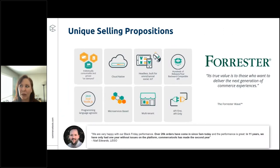There are many things about the nature of our offering and the fact that we are MACH-based, which delivers all these different types of value to our customers. And not only are our customers raising their hand and saying that there's value here, industry analysts such as Forrester, Gartner, and IDC are also very supportive of the value our approach brings to market. Some of the things we offer are that our APIs are individually consumable, so we can very much align to your specific needs. We're not going to force you into some big, bulky legacy platform, right?